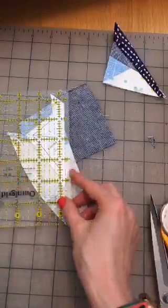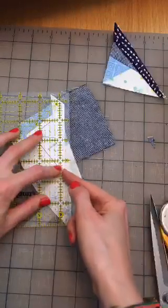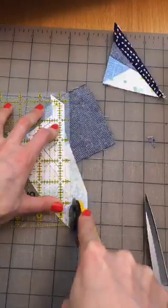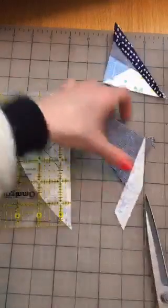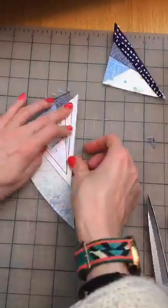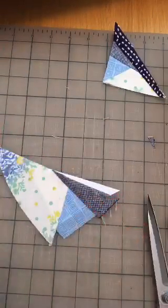All right, I'm gonna get a little bigger of a, you know what, I'm not gonna get a bigger ruler. I'm gonna just jump that little bit there. All right, align the 1/4 inch on my fold. There we go, and, oh good, I got that. Scraps. Okay, let's get this last piece on here. Oh, it's looking so cute.